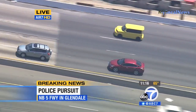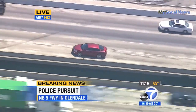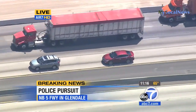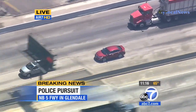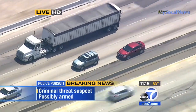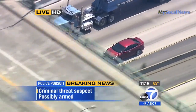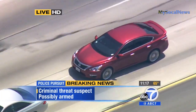So on the 5 freeway again, having made it through multiple freeway interchanges, he's gotten off the freeway, then back on the freeway. Apparently this person is known to carry weapons. At some point in this chase, we got word of the Walnut Grove area that he was possibly seen with a weapon. This is a domestic violence criminal threat pursuit now, and the possibility that the driver here is armed. We're told that there's one person in this vehicle. Again, that is with caution. We do not know for sure, but apparently there's one person.